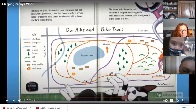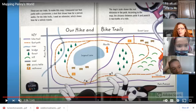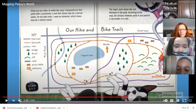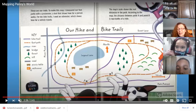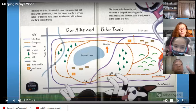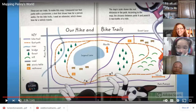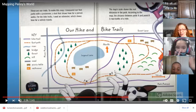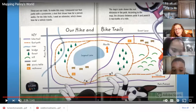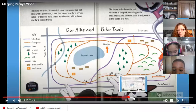Nice. What about this R? It means the restrooms or the bathrooms. Point to where the bathrooms are, the restrooms. Can you find them on the map? Yep, show me with your fingers. How many are there? How many restrooms are there? Two, absolutely, nice job. So if you're playing or going on a hike or a bike ride and you have to use the bathroom, you know that there's two of them. All right.